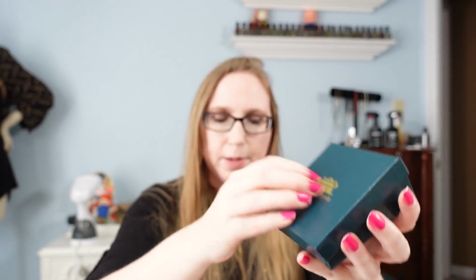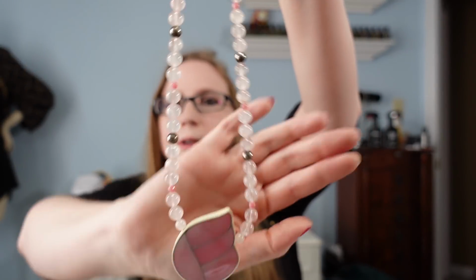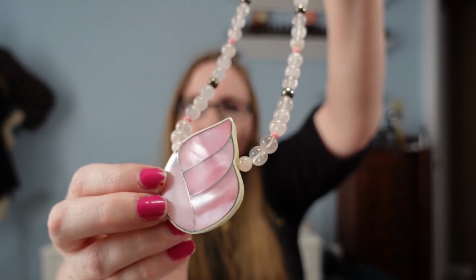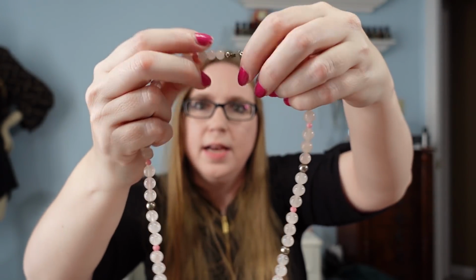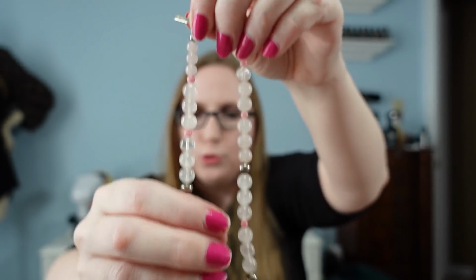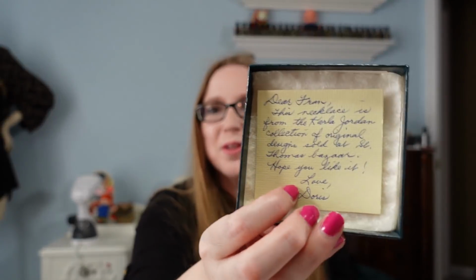Next was this necklace here. It was just in a Piercing Pagoda box. This is by a designer named Carla Jordan. Very pretty pink necklace. It has this mother of pearl style look to it. The beads are glass, and it does have a signed Carla Jordan there. So very pretty. I have this listed at $12.99.